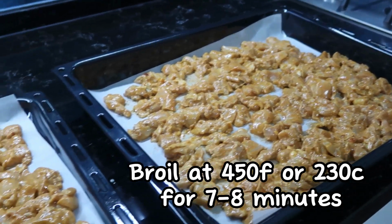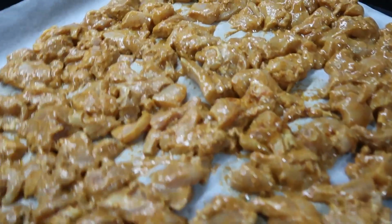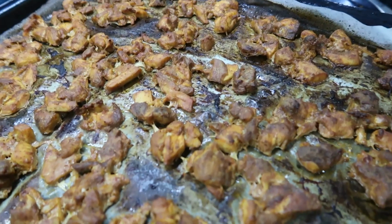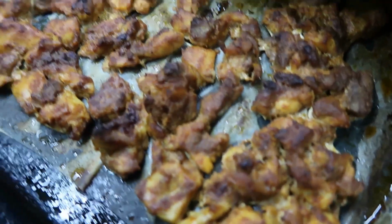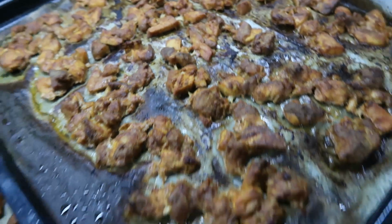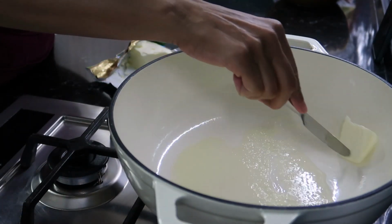So one way to cook the chicken is to lay all of your chicken on a pan and cook her at 450 degrees Fahrenheit or 230 degrees Celsius for 7 to 8 minutes. You don't have to flip the chicken. Just make sure that you're watching her so she doesn't burn. But if you like a little char on yours like I do, then you cook it for that long and your chicken is done.